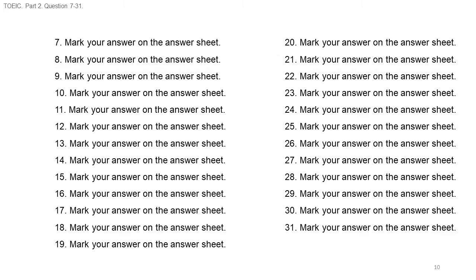Number 7. How many people are we expecting for our performances on Sunday? A. 100 for each show. B. They'll be here at 8. C. We've performed it many times.